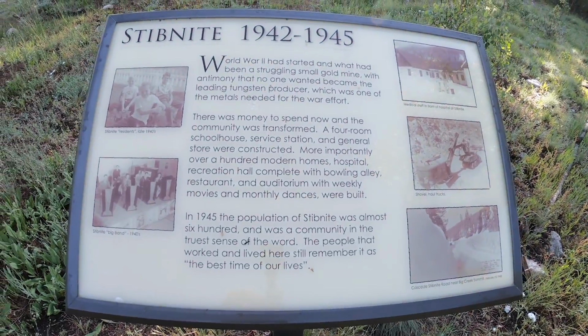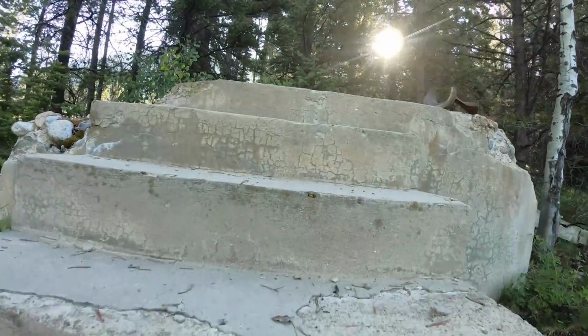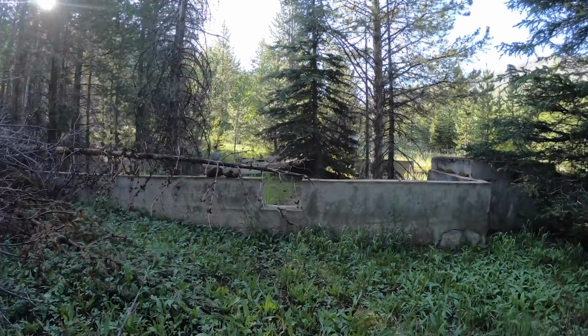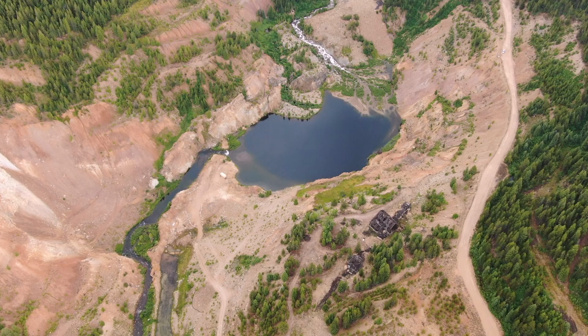Post-wartime, we don't see that demand for the metals anymore, so that essentially turned into a ghost town post-mining. So they hauled all of the homes that were up here, the Stibnite houses, down into Valley County, as well as down into the Treasure Valley.